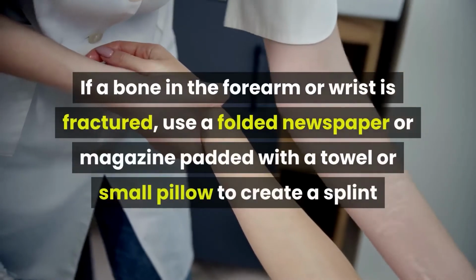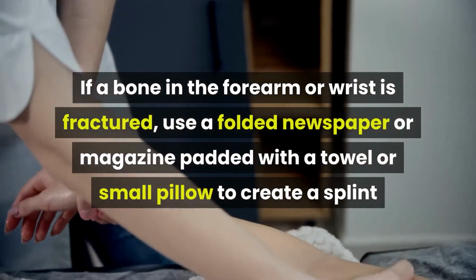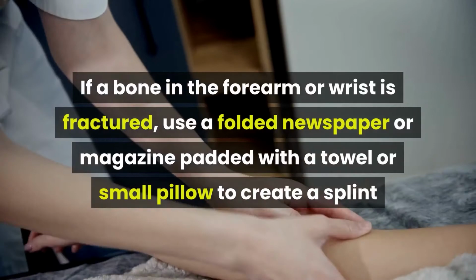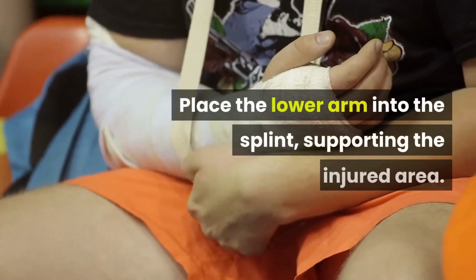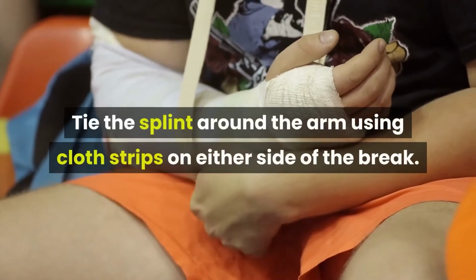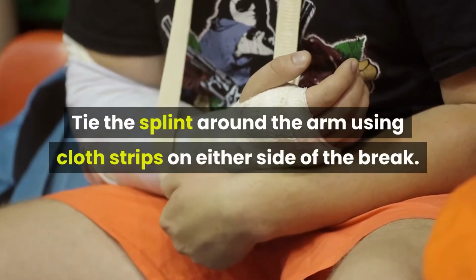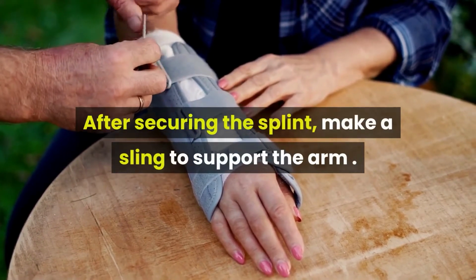If a bone in the forearm or wrist is fractured, use a folded newspaper or magazine padded with a towel or small pillow to create a splint that immobilizes and protects the broken bone. Place the lower arm into the splint, supporting the injured area. Tie the splint around the arm using cloth strips on either side of the break. After securing the splint, make a sling to support the arm.